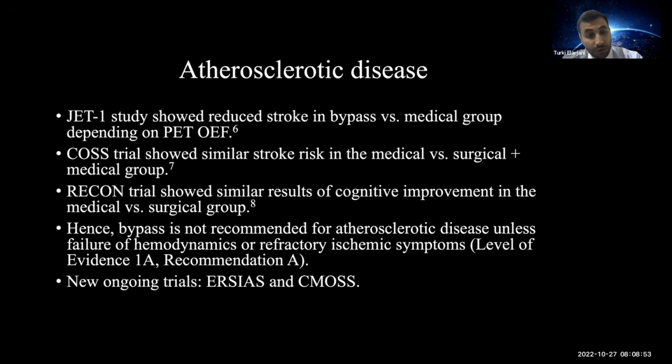So again, there's really no difference between both groups, even with the bypass and medical groups combined together. Another trial was the RECON trial, which studied the cognitive improvement in the medical versus the surgical group, and again did not show any significant differences between both groups. Hence, cerebral bypass is not recommended for atherosclerotic disease unless there are refractory ischemic symptoms. At that time, such a bypass option may be entertained. The level of evidence of this type of treatment is 1A, and the recommendation is A.